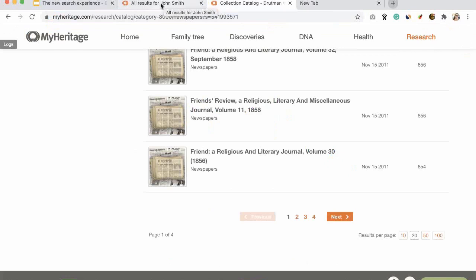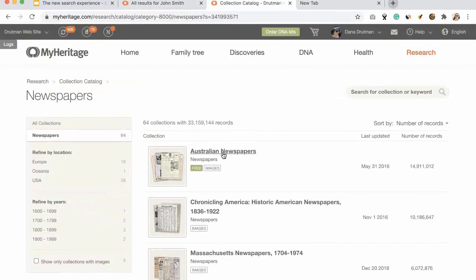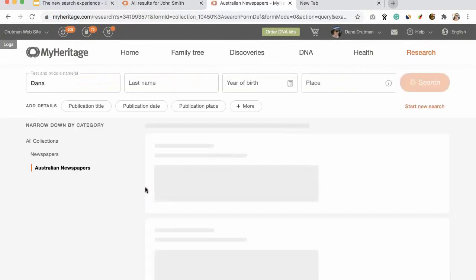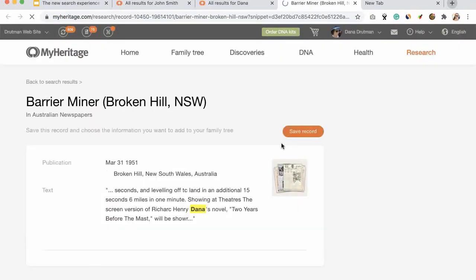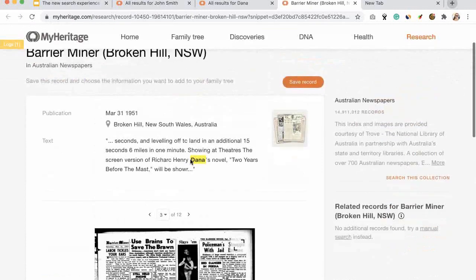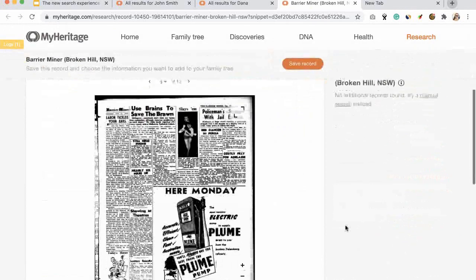Do you still see my screen, Jack? Yes. Okay, so let's say I'm going to the Australian newspapers just to show you for this example. I'm going to write down Dana. Let's see which results I have here. So let's say that this is the relevant record for me, and it's very interesting. First of all, you can see this is very small, but I guarantee you that you will be able to see where Dana is written here, which will be highlighted in purple. You just have to zoom in a little bit.